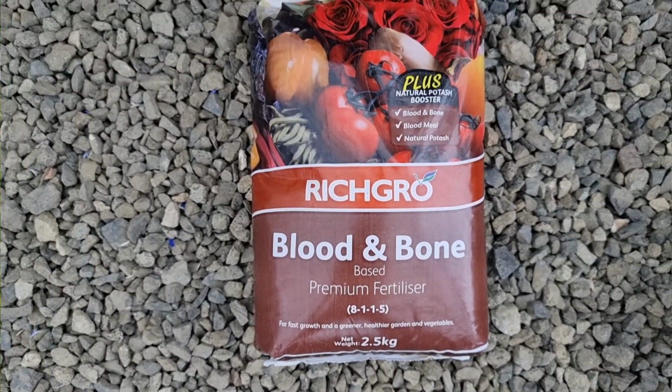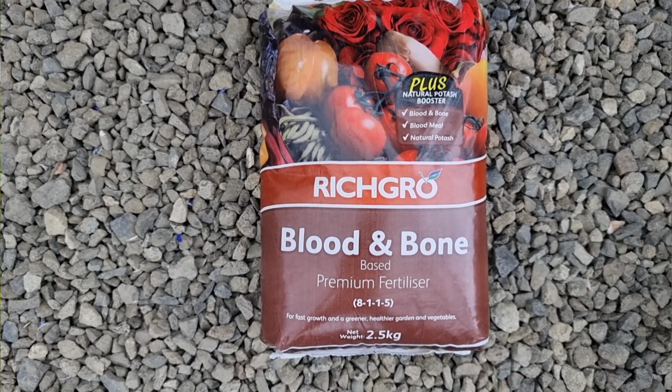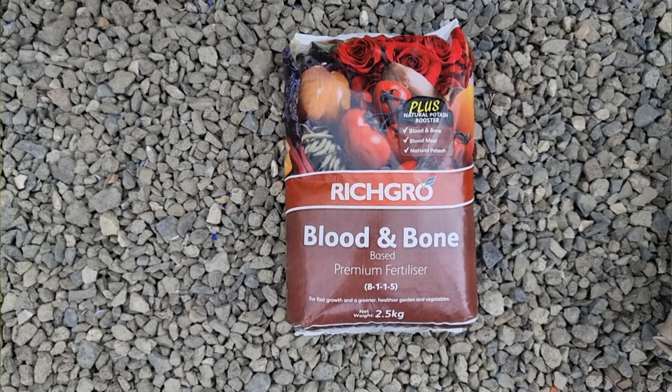My gardenias are also needing a good feed at the moment. I have gardenias placed just outside our chicken coop, and the reason being is that they obviously have a beautiful scent, and sometimes a chicken coop does not have a beautiful scent, so they need all the help they can get. So I'll be feeding my gardenias blood and bone, which is just fantastic for making them lovely, big, strong flowers. And I will also be doing my citrus plants.